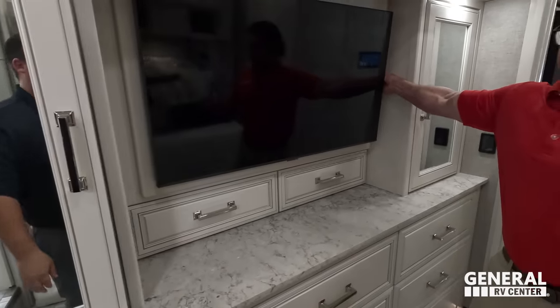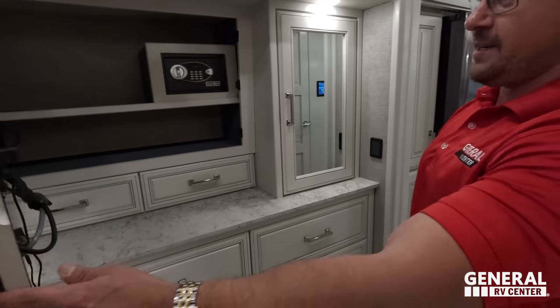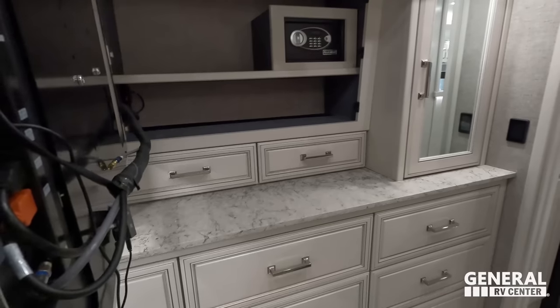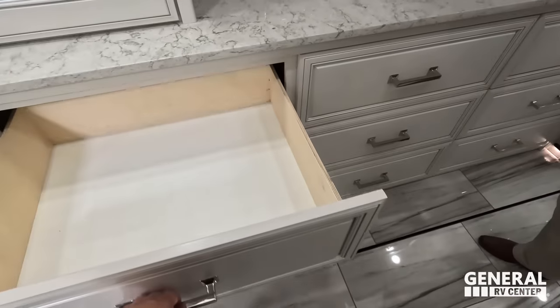And then there's more. A hidden spot behind your TV right here with a built-in safe. Wow, and drawers. Or no, we saw those drawers. Very nice. Every little bit counts in an RV like this, and this one's got a ton.